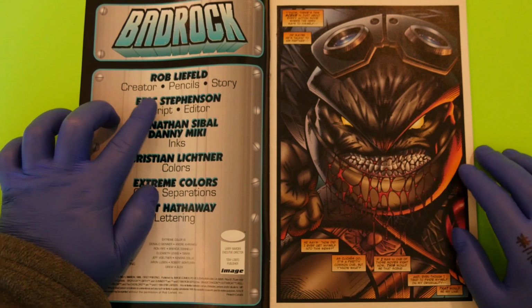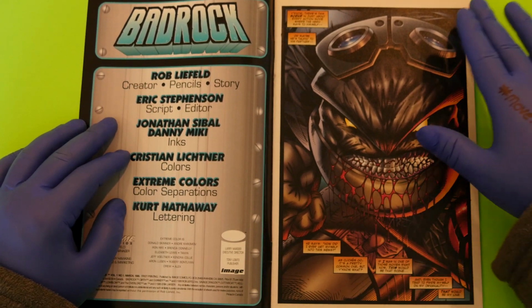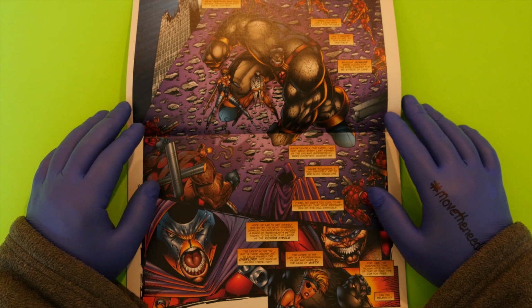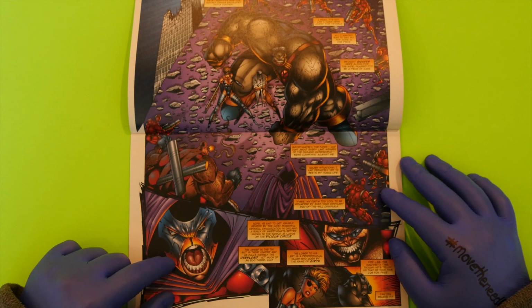So I knew I could trust Rob. You can trust Rob, that's for sure. So basically, Badrock's just like, how did I end up in this mess? And a mess it is. And instantly, I'm having a good time because, look, it's the Overlord from Savage Dragon.